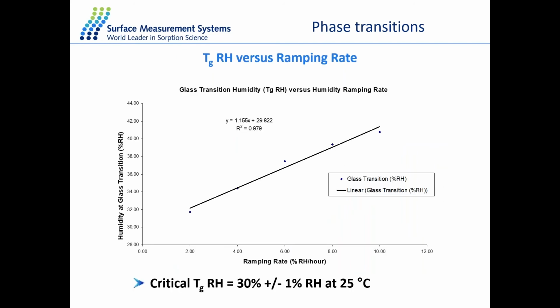The main point is that if we measure the glass transition at different ramp rates for this specific sample, we can actually obtain a graph like this. So you see here, this is the glass transition point, the value that we just read, and this is a plot of the glass transition point versus ramp speed: 2, 4, 6, 8, and 10.